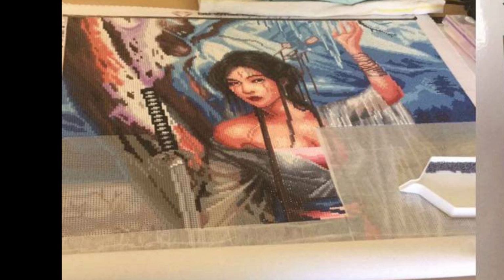Bianca is working on this one. The title is Frozen. It is a diamond art club. It does have ABs, and the size is 51 by 76 centimeters. Cost $49.95. She says she is really enjoying working on this.